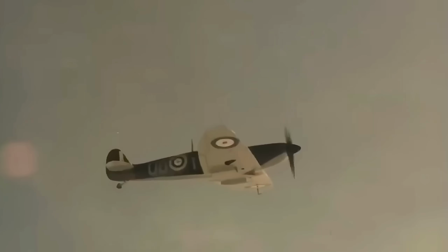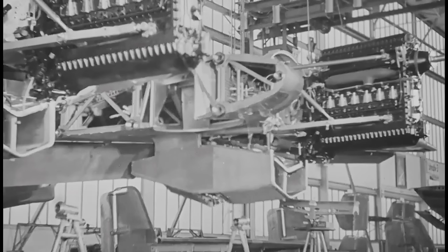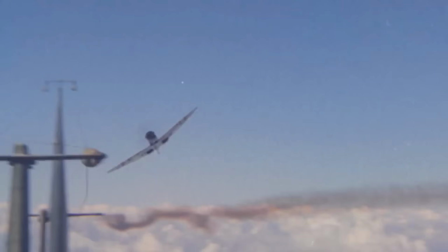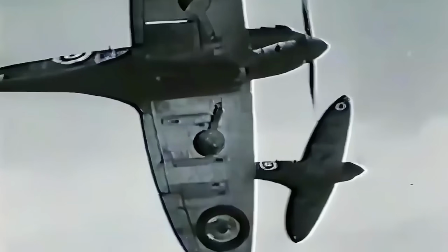So the upgrades began. Later marks of the Spitfire received boosted Merlin variants with more horsepower, better superchargers, and much improved high-altitude performance. Eventually, the Merlin would be replaced in the top-end variants with the Rolls-Royce Griffon engine. The Griffon produced well over 2,000 horsepower, pushing the Spitfire into a new performance bracket entirely.